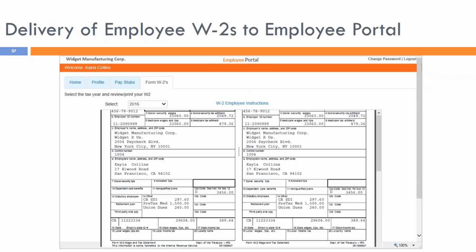Let's talk about delivering W-2s to the employees. Perhaps the most practical way is through the employee portal. When you release the forms W-2 and 1099 miscellaneous to the employee portal, both employees and contractors may view and print these forms. Shown here is the employee portal, and we can see that the employee can select the year and they can see their W-2, as well as print their W-2 employee instructions.